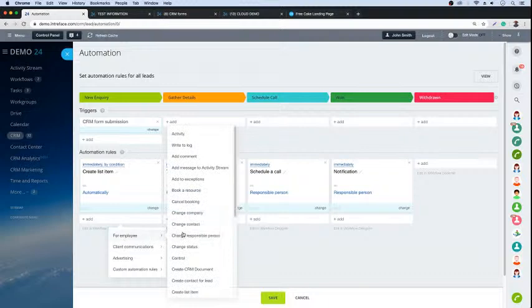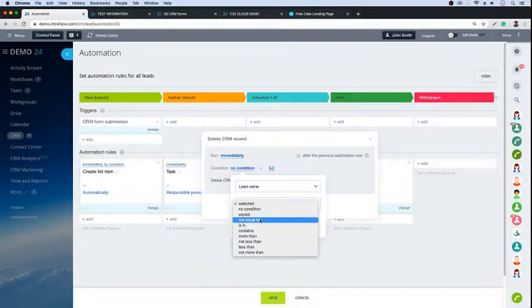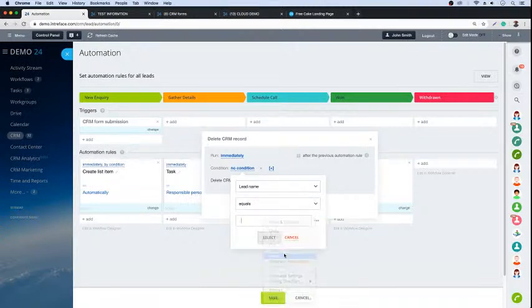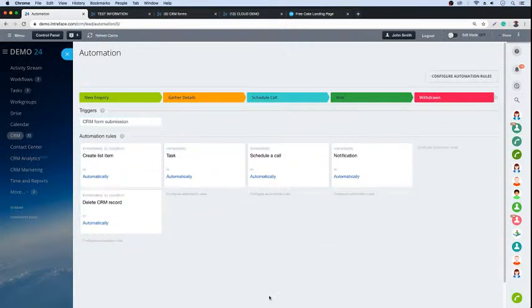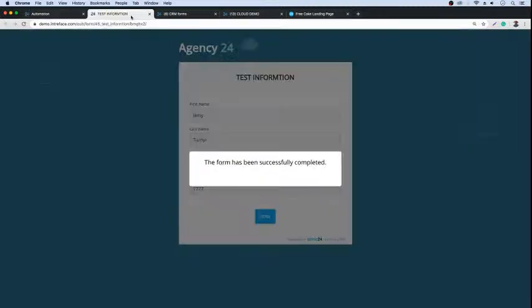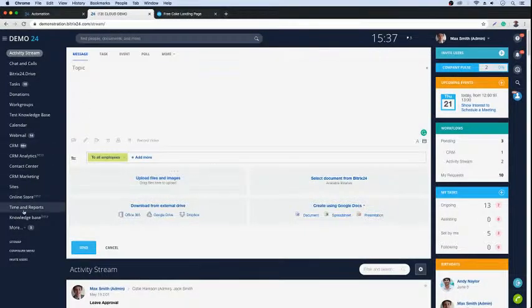And then what I'd recommend doing is deleting it. So delete CRM record. And again, add the condition on it, so obviously it doesn't delete every lead that gets created. If we say lead name is equal to the form that's getting submitted, then that will be it. So every form that comes in creates a lead, creates the list item, and then gets deleted. It won't remain in the CRM, because you might not want that information there. Hopefully that's helped. The lists module in Bitrix is available on the on-prem version, and it's available in the cloud version of Bitrix as well.